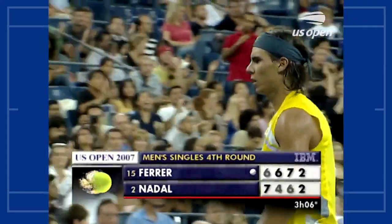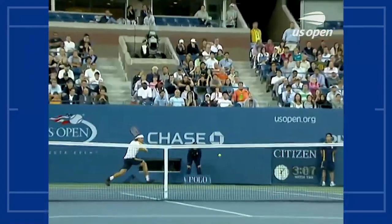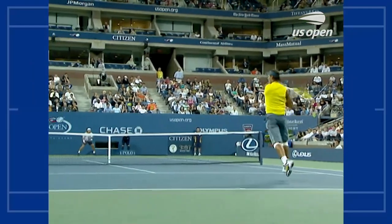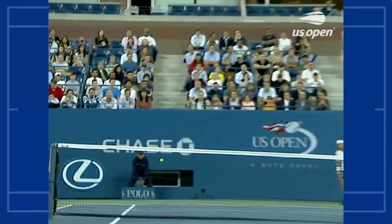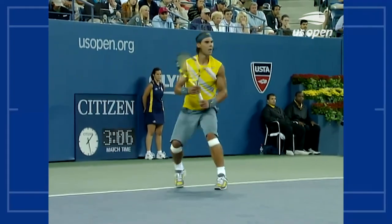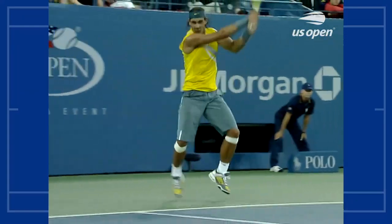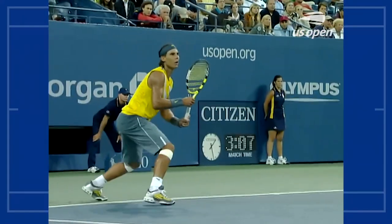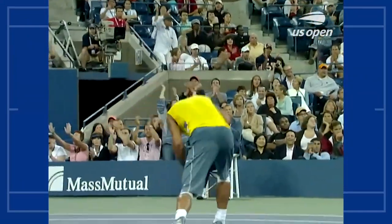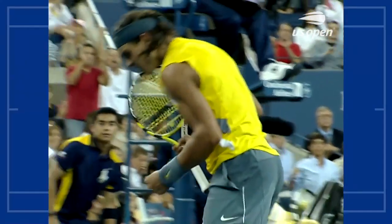Some positive signs of emotion from Nadal. That's what the crowd wants to see. This is the guy they know and love. And that's what he needs to do more of. He needs to be able to take control of the points earlier on. A lot of it made possible by some good serving when he was in trouble there. So the break opportunity lost by Ferrer.